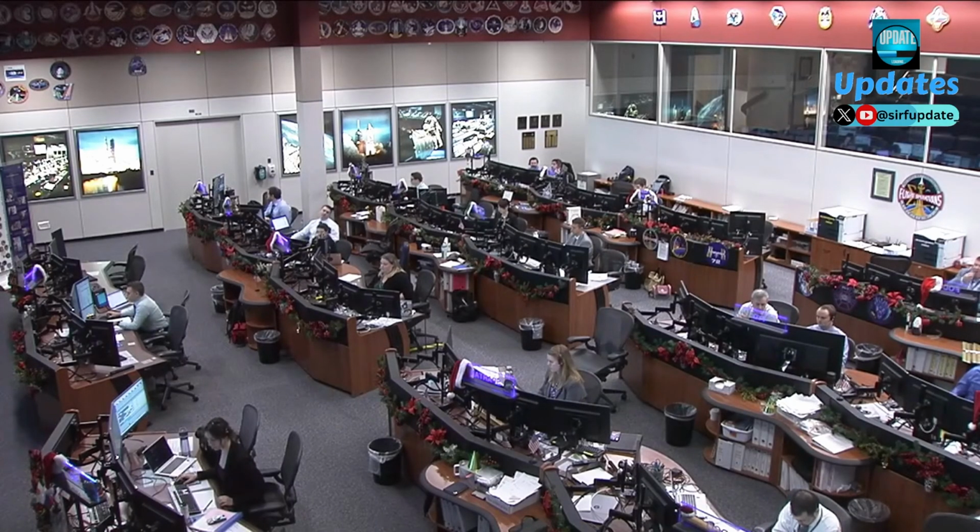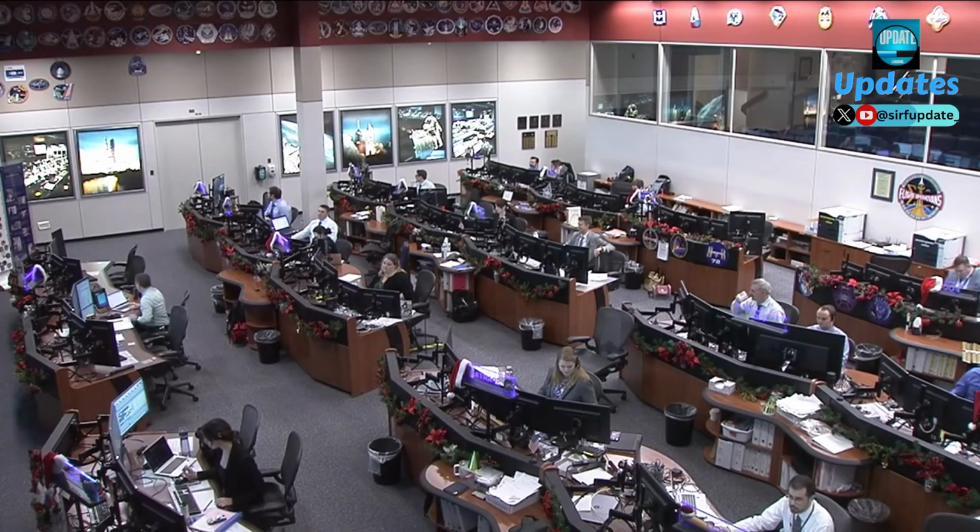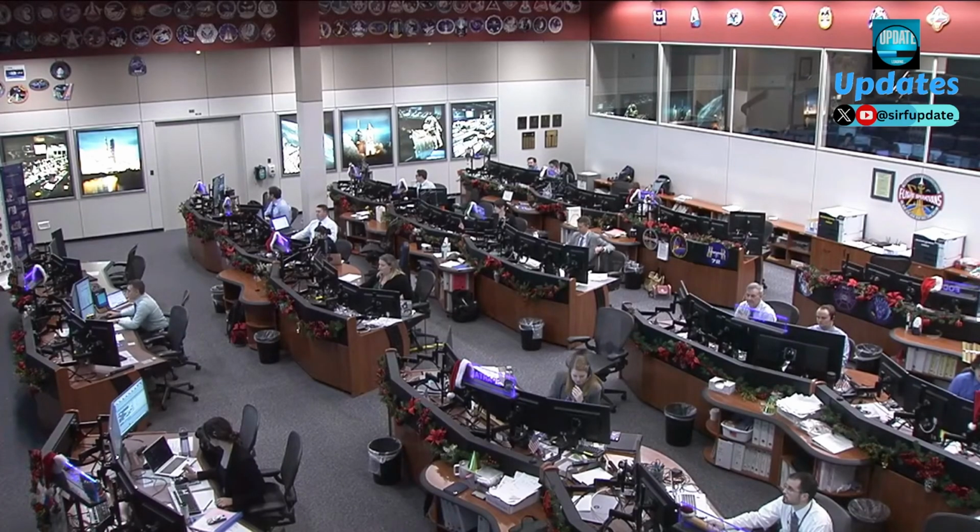And if you are just joining us, we are looking at live views of Mission Control Houston in the International Space Station's flight control room. The Dragon spacecraft is about 480 meters away from the International Space Station.